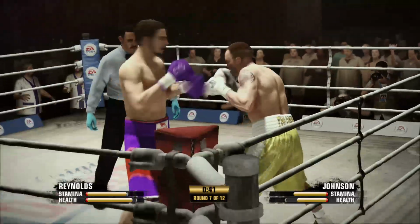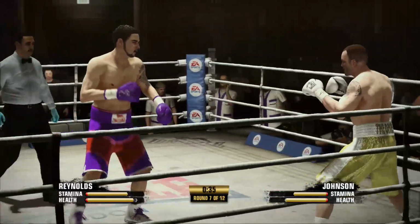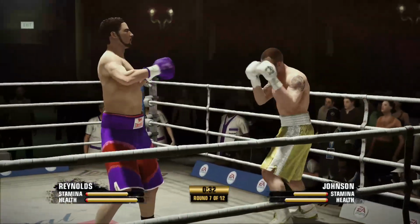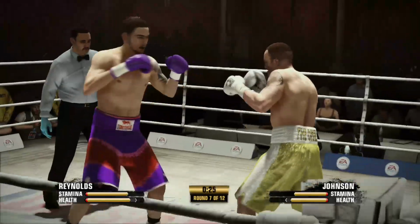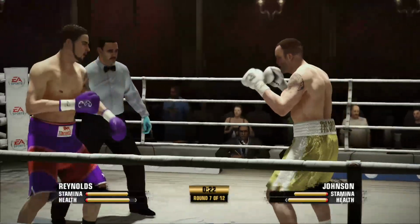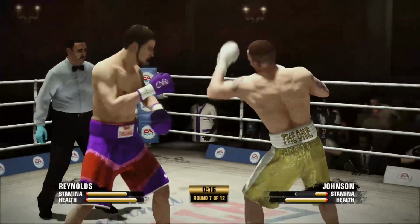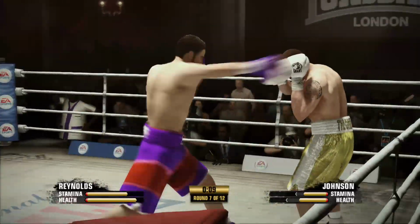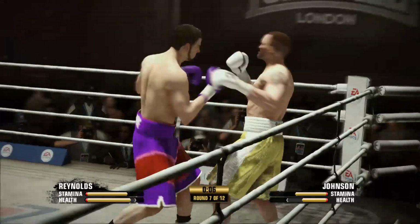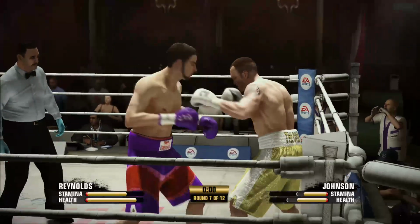How about that left hand? Well, his opponent got away from that uppercut. Good right hand by Johnson. Took a shot, now he gives a left. That's a razor-sharp uppercut by Prince. Keep that head moving. Oh, he just misses with that headshot.